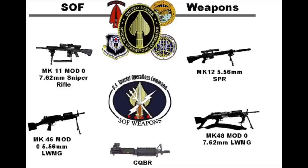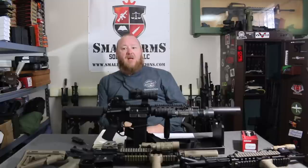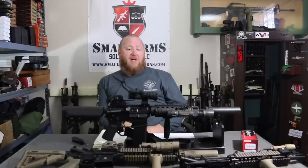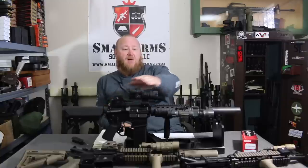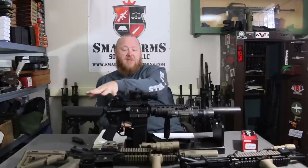During the original SOPMOD program, I'd say around 2003-2004 time period, it started off as what was called a CQBR, the Close Quarters Battle Receiver. It was designed as a drop-in receiver on an M4 lower receiver for use in close quarters battle, along with the SPR of the Mark 12 series. It was a drop-in receiver originally, but then they ended up becoming their own weapon systems, which is the Mark 18. So when you hear CQBR, it refers to just the upper receiver, and when you hear Mark 18, the Mark 18 is the complete weapon system, where it had a lower receiver and so forth.